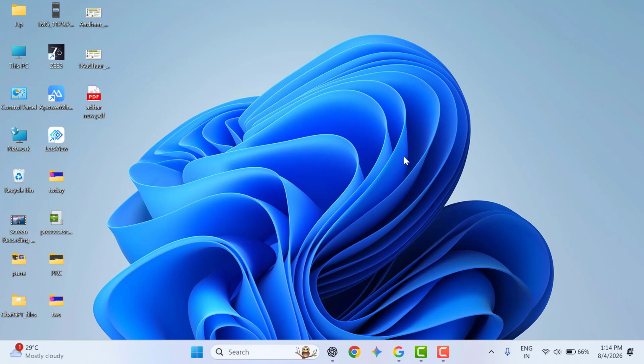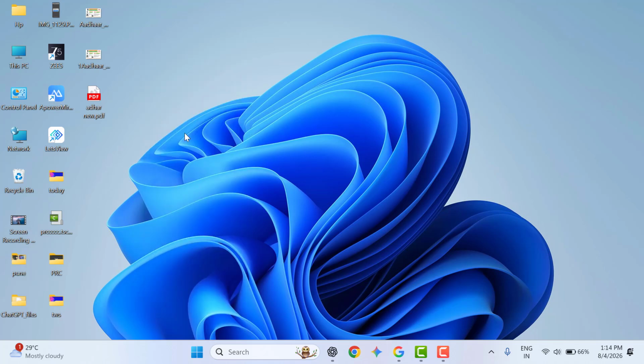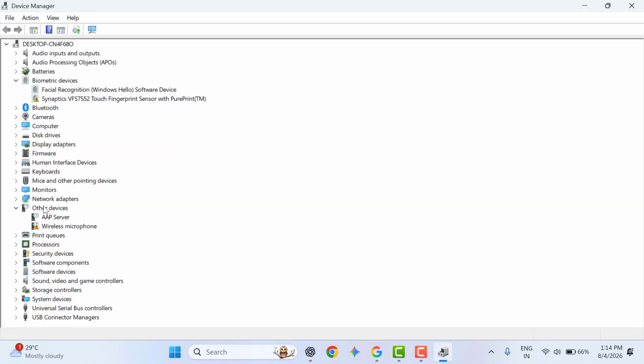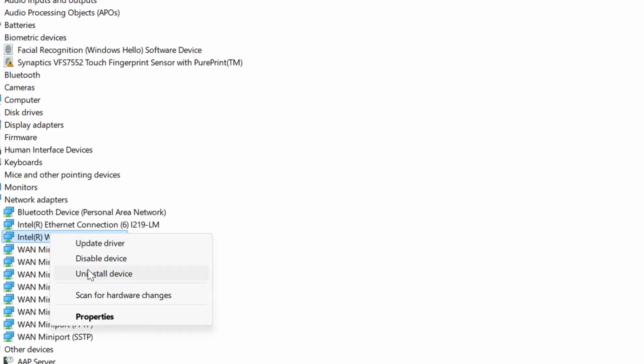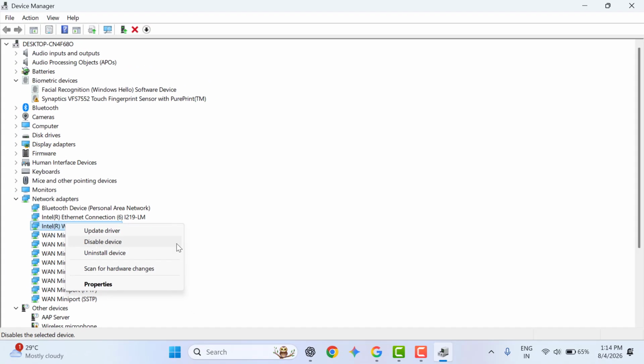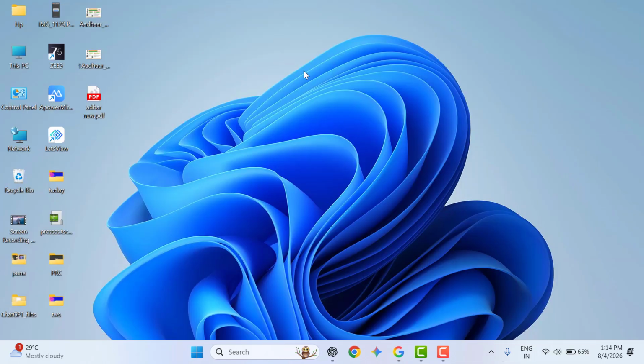Hold the Windows key and then press X on your keyboard. From here you need to open the Device Manager. In the Device Manager you need to expand Network adapters like this. Right click on your wireless adapter. From here you need to select the Disable option. Wait a few seconds and enable it back. Check if your Wi-Fi appears or not. Still the problem is the same? Now you can try the next method.